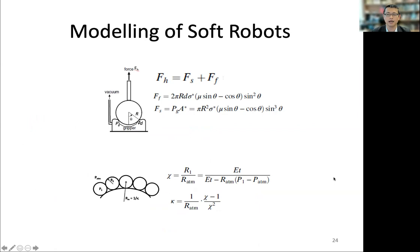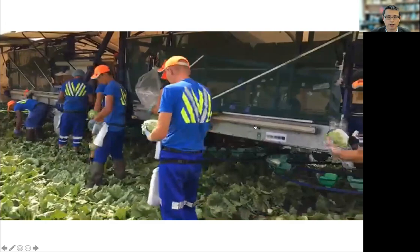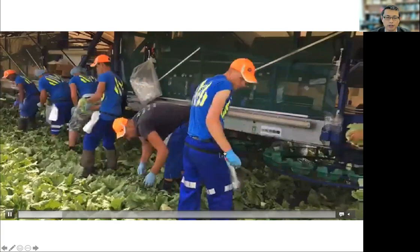But once we understand the basic principles of functions, we can employ the macroscopic modeling methods to understand the function of this. So this is a really good way of understanding how soft robotics can actually employ the model-based approach for various industrial applications. For the rest of my lecture, I just want to talk a little more about how we can use soft robotics approaches and concepts to solve industrial problems.